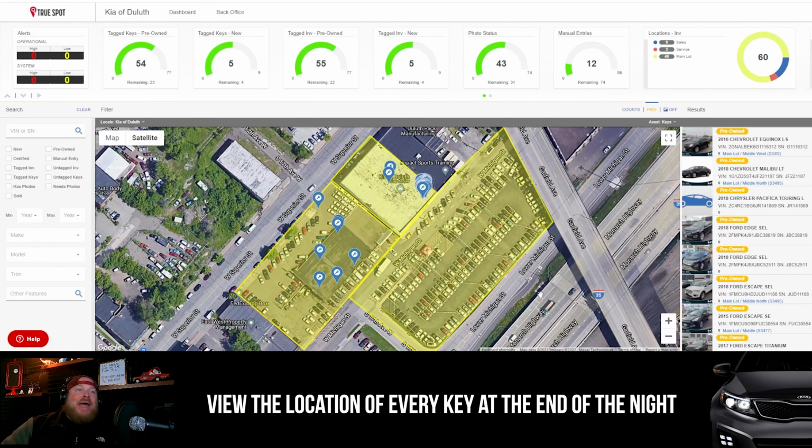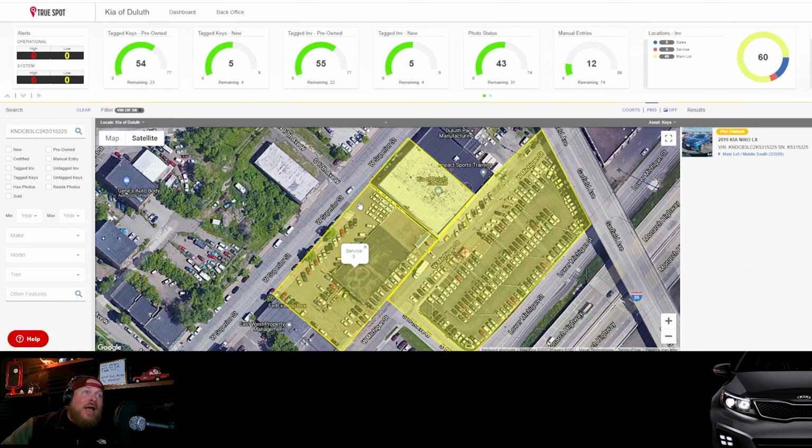So if I see a key that isn't back in the building, like this one right here, I can click on this and go, hey, I think somebody might have dropped this or left this in that car out there. Hey, Steve, grab a sales guy and type in the stock number, go find this key. It should be out on the lot in the service area. I need you to go find out. I think somebody dropped it or did something with it. Send them out there. And of course, once they get out there, if they can't find it, they can use their phone and that radar app that we just went over, right? They can search it out and it'll walk them right up to that key.